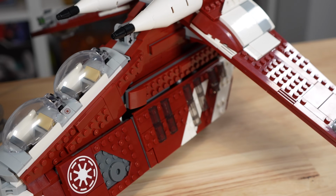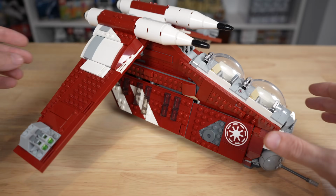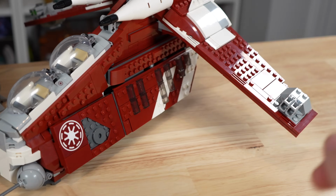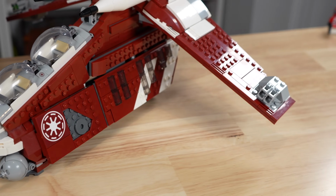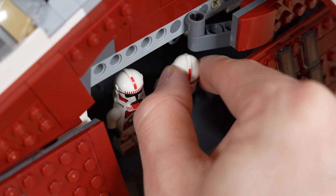They also messed up the doors on this gunship. It's supposed to be two doors that open in opposite directions. However, it's just one big door that opens to the rear. Not only is this an accuracy issue, it's bad for the design because you can't access the full interior very easily, as you saw me fiddling with the minifigs earlier.